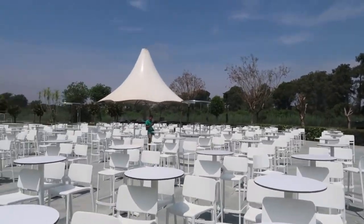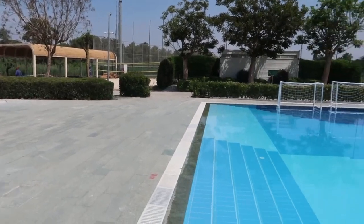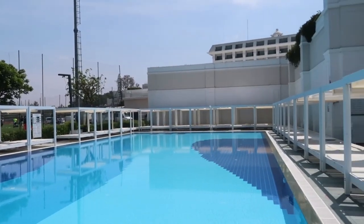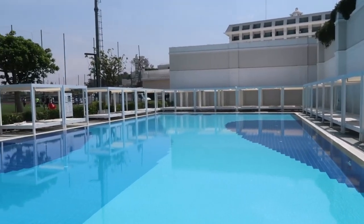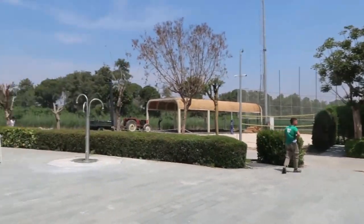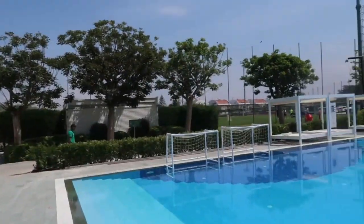All of the tables and of course there's a bar at the back there. You can see a bit of construction behind. And here is just a little pool that nobody really seems to go to. It's quite out of the way. Cold. We've got volleyball here and also I think that's some more football.